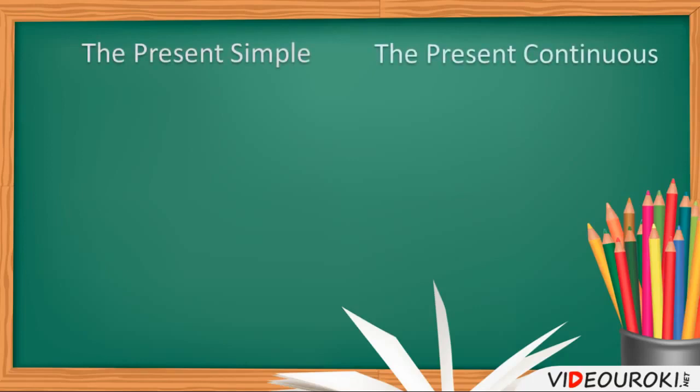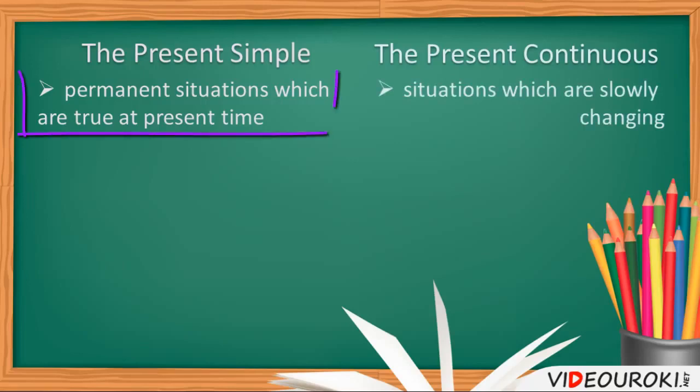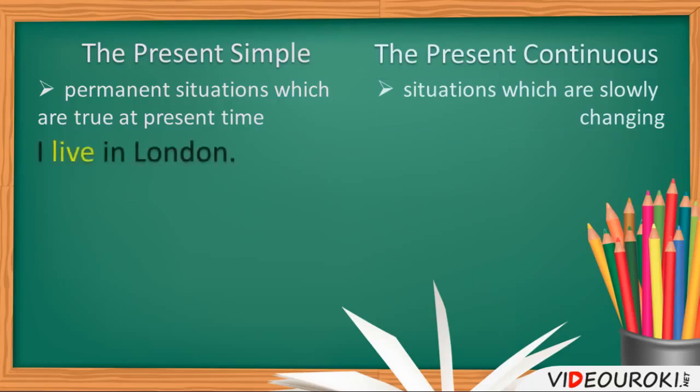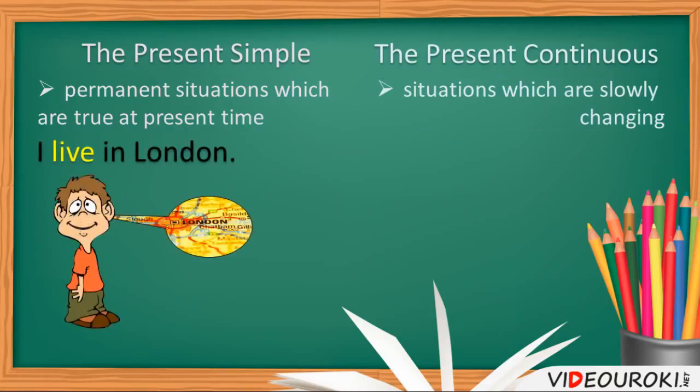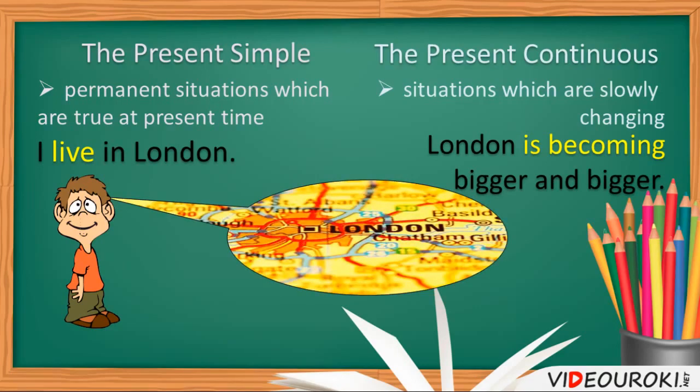The next meaning to compare. The present simple describes permanent situations which are true at present time, and the present continuous describes situations which are slowly changing. Настоящее простое время описывает постоянные ситуации, которые верны в настоящем, а настоящее продолженное время – ситуации, которые медленно меняются. Look, I live in London. Я живу в Лондоне. Постоянный факт. And London is becoming bigger and bigger. Лондон становится все больше и больше. Медленно меняющиеся действия.